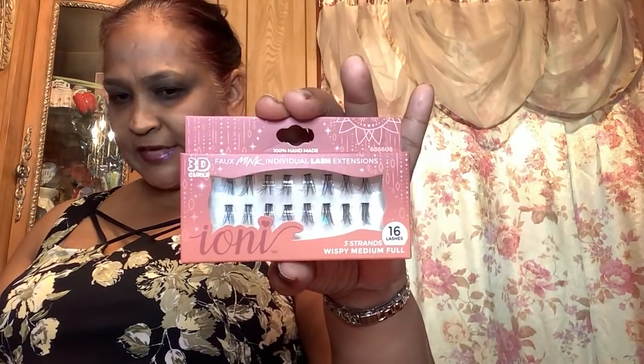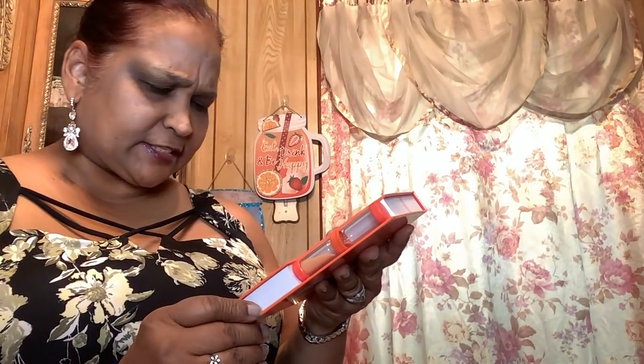Then the other thing I picked up is this Putty in My Hands Liquid Catsuit by Wet n Wild. That's the color on it. Then I picked up this one, and this is Nice to Fuchsia, Wet n Wild. Then the other thing I picked up is the 16 Lashes, 4 Mink 3D Strands, Wispy Medium Full.